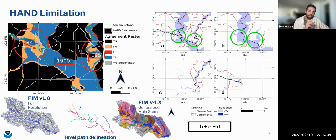The way we solve that, you have to look off to the right. In figure A, you're seeing the HAND-based flood inundation map used to create the agreement raster on the left. You can see the flow constricted areas circled in green. What we do is discretize our stream network away from this very dense stream network of high stream order. We reduce it down to level paths, and you can see the little GIF on the lower left that Carson made, which discretizes your region into areas of singular unit stream order. Then you compute HAND on an independent basis for each individual level path.